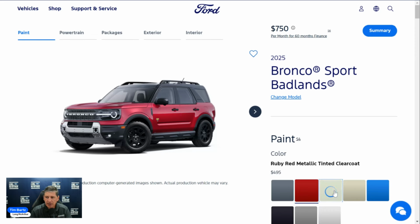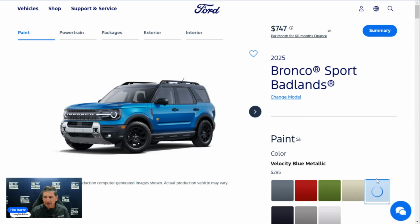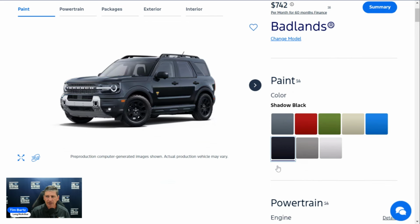Eruption Green is $295 for that color. That was a change in price at the end of job 2 for last year. We do have Desert Sand back for this year as well, so that's $295 for that color. Velocity Blue is new for this year. Atlas Blue is no longer available. $295 for Velocity Blue Metallic. I actually like the color better. The free colors down here are the Shadow Black. That's back from last year.